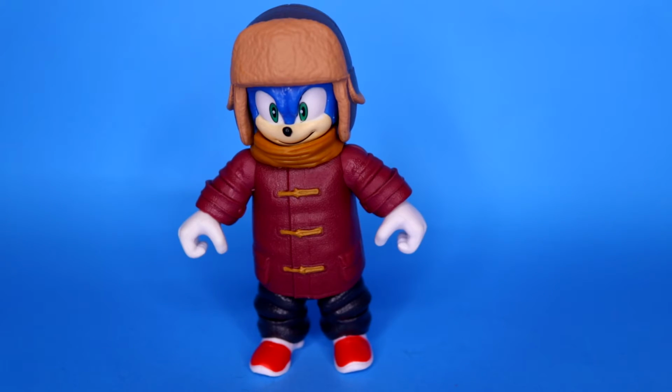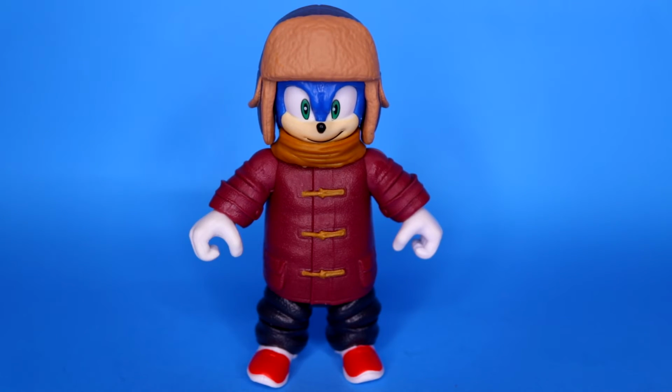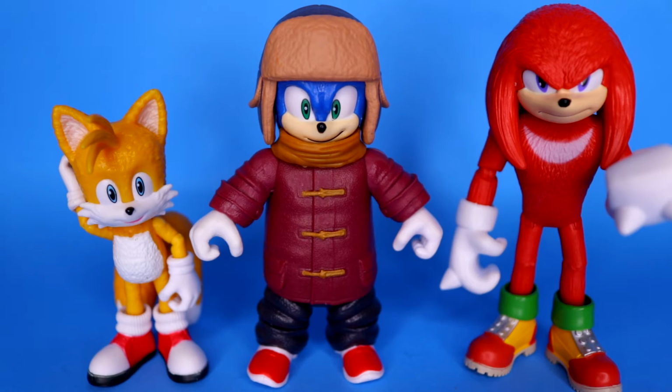But since these figures also have a better eye paint job compared to the first Sonic, I want to also compare it to Tails and Knuckles. Originally, I wasn't going to, but I feel like we want to see the quality improve on these figures, so let's take a look back at the other ones and just do a quick comparison. So now we have Tails and Knuckles.